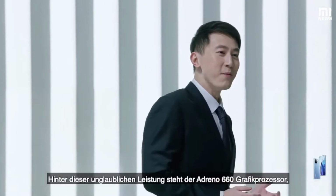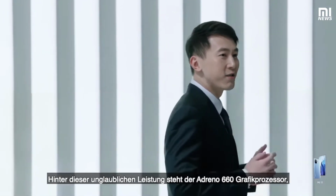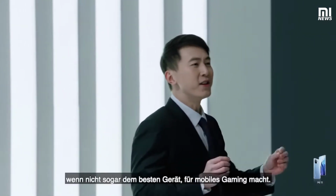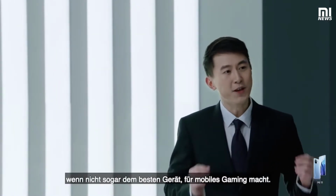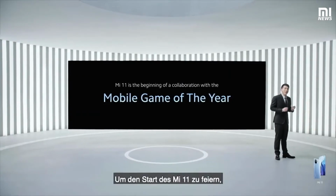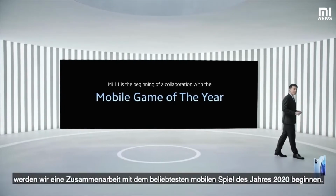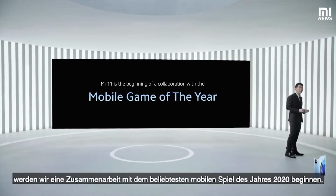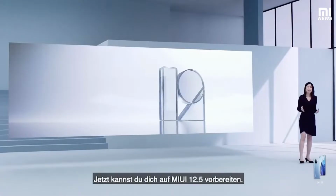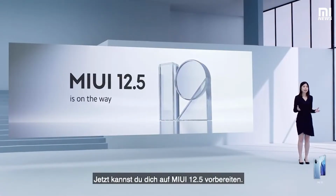Backing this incredible performance is the Adreno 660 graphics processing unit, which makes Mi 11 one of, if not the very best device for mobile gaming. This GPU sports a performance improvement of 35% and offers support for 10-bit HDR gaming. To celebrate the launch of Mi 11, we will begin a collaboration with the most popular mobile game of the year in 2020, Genshin Impact. Now, you can start getting ready for MIUI 12.5.